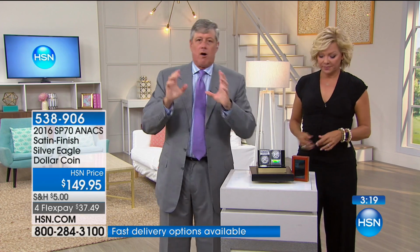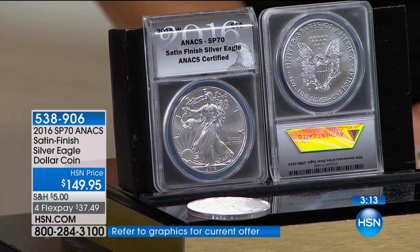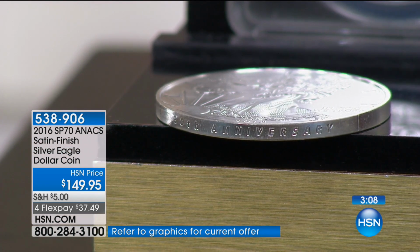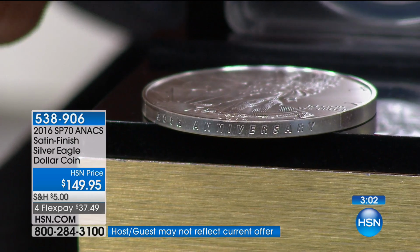I am totally starting. You've become a coin collector that knows what you're doing. You understand the quality. You bought the Indian head cents, which is a great value. Then you have this coin right here, released at the end of the year. Understand, I couldn't even sell this coin in 2016. It was released so late in the year, I was unable to sell a single coin in 2016.